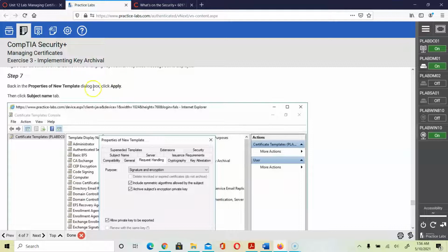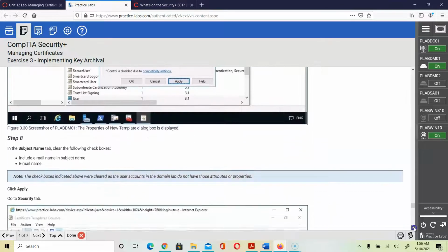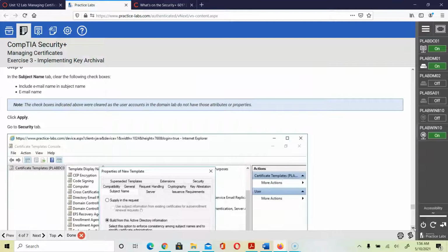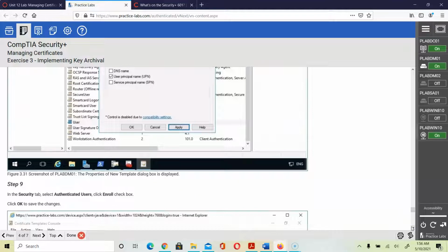Then back in the property sheets, we are going to click apply, and then we are going to open up the subject tab. In the subject name, we are going to select include email name in subject name and email name, just like what we've done in the prior exercise. And then select authenticated users, enroll, and click OK.